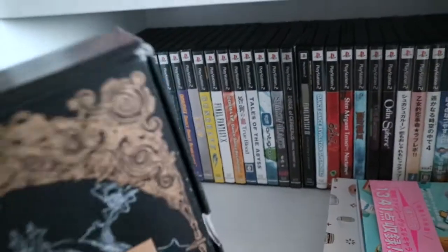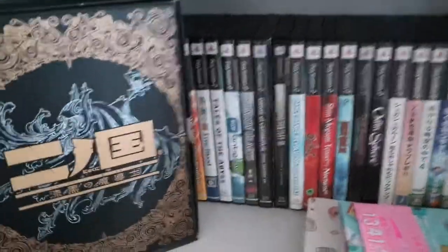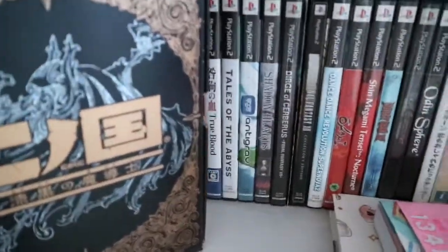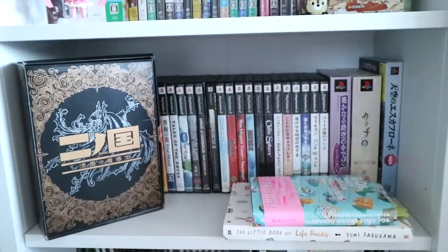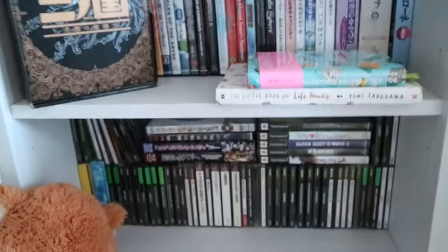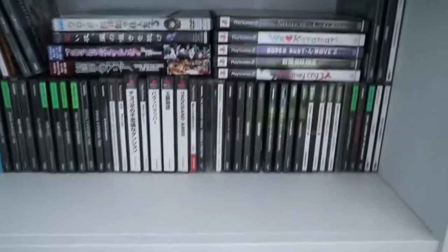I'll put this back. That's it for my PS2 games, I think. Nothing super exciting to see here. So why don't we head down to my final shelf. This is a bit of a hodgepodge. Let me move Pie's stuff out of the way here so I can get in.